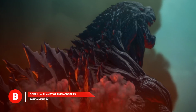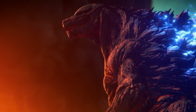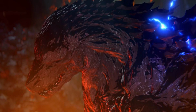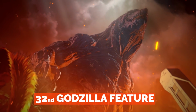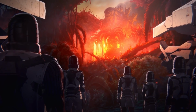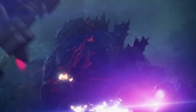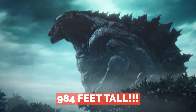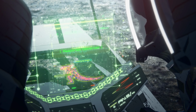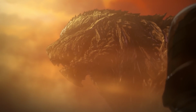Just because this movie is animated doesn't mean that it's not worth mentioning. In fact, the scope for what creators could do with the monster turned out to be unlimited. This movie was Toho's first try at a cartoon Godzilla, and it also marked their 32nd Godzilla feature. To celebrate, they gave Godzilla a brand new height, because everyone knows bigger is better. The king towered at 984 feet tall, marking the largest that he has ever been. Every other aspect of the monster was enhanced and made to be bigger and better than ever before, which works really well on screen.